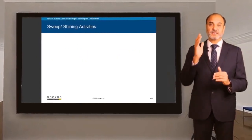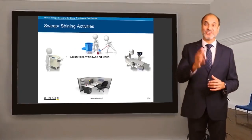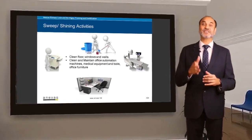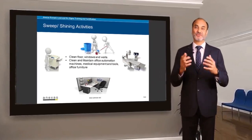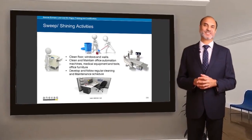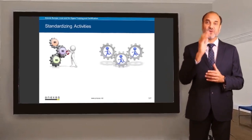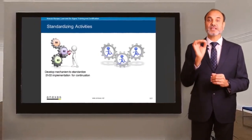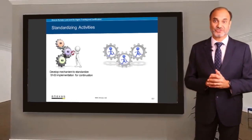The third is sweeping and shining. It might involve cleaning the floors, windows and walls, cleaning and maintaining the office automation, machines, medical equipment and tools, and office furniture, and developing and following regular cleaning and maintenance schedules. The 4th S, standardizing, involves developing a mechanism to standardize 1S, 2S and 3S implementation for continuation.